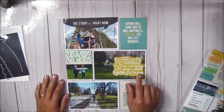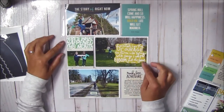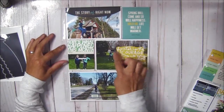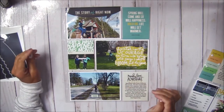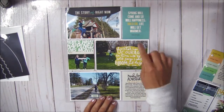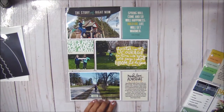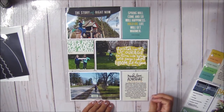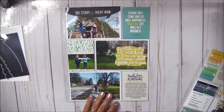This was a 4x6 card. I really liked the sentiment on there, so I just fussy cut around it and paired it with this picture here of my daughter. Another reason why I wanted to use it was because I wanted the three yellows. And that's pretty much it. A little bit of journaling there.